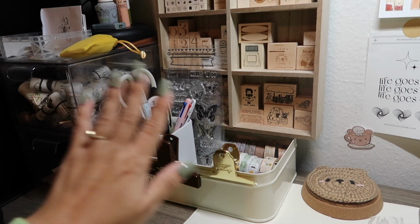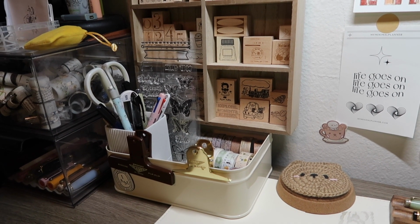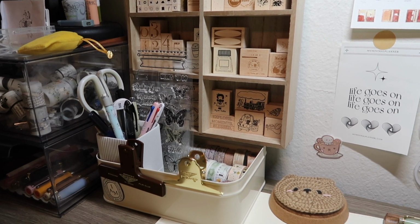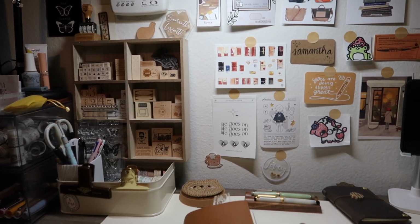So I think having my washi here will kind of help me to use it more often, and I might even switch it out depending on the season or if I'm going through specific colors or something. But yeah, that's what I have so far.